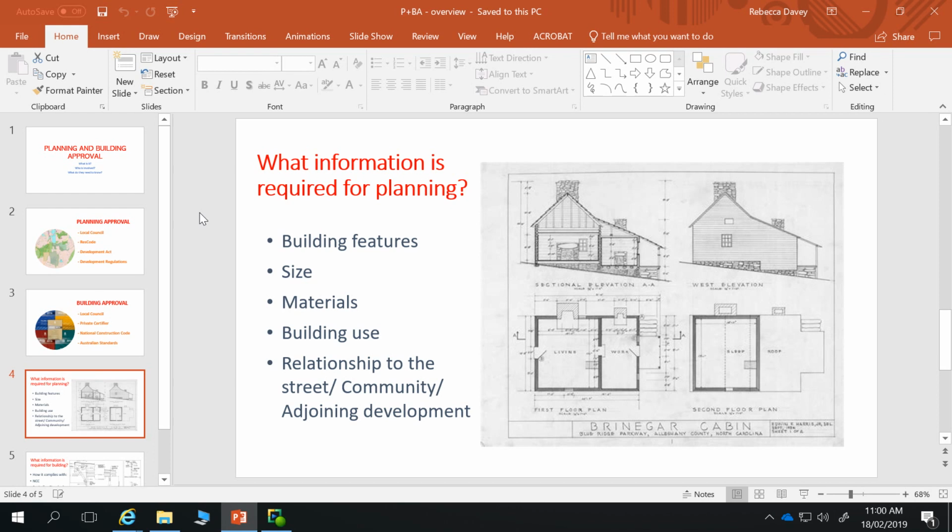Building use. So once again, that goes back to the National Construction Code, but also it's primarily tied in with the zoning. One of the major reasons why we have zoning within our cities is to ensure that we don't have things like heavy and polluting industries right next to residences.